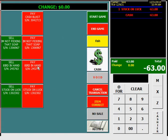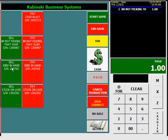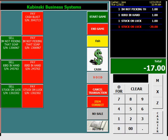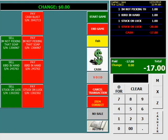I can also do a sell and a pay in the same transaction. So let's say I sold one of each of the tickets and I had a $20 winner on Stuck on Luck. You can see it's going to show up as a negative $17 because the system knows to compensate for the tickets that you sold during that payout. So again, I hit cash, I give $17 out, and that's the end of that transaction.